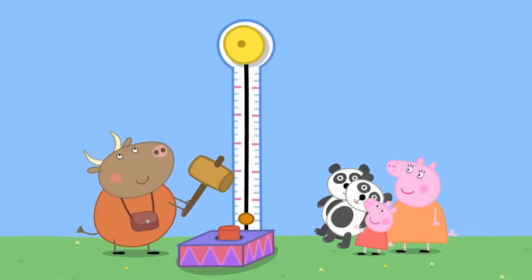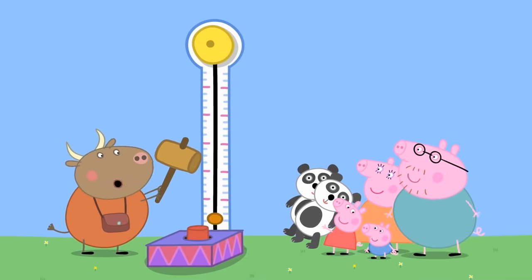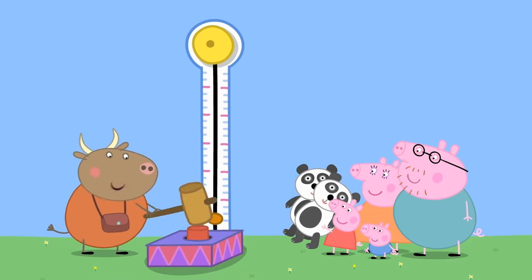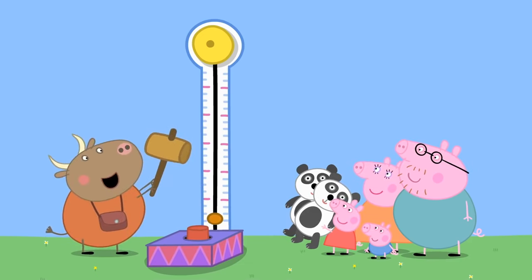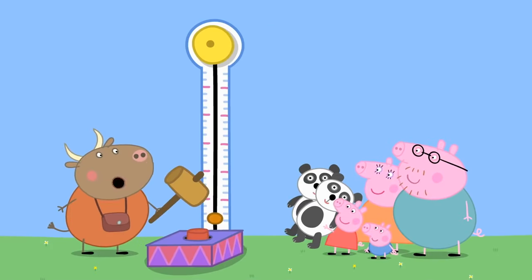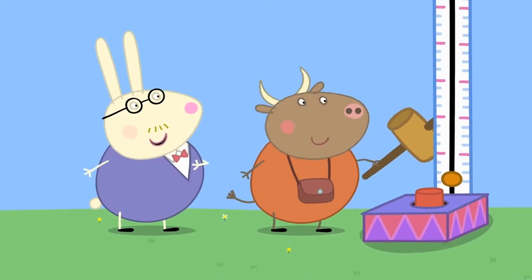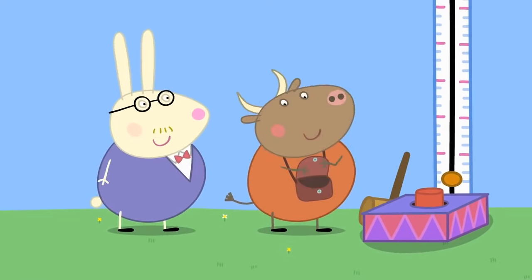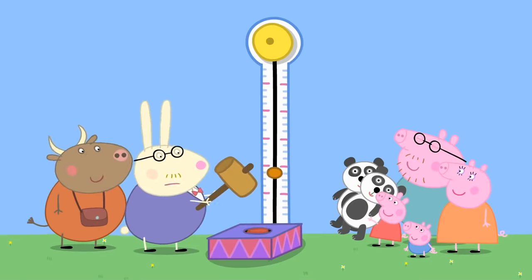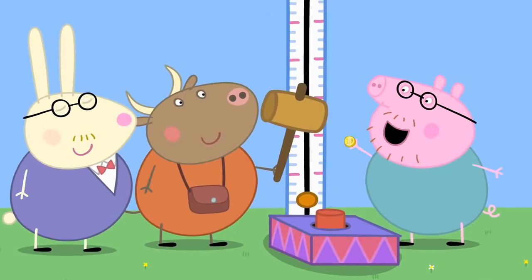Roll up, roll up! Test your strength on the old hammer and bell. What do we have to do? You hit this button with this hammer. If the bell rings, you win a prize. No skill involved, but you need to be strong. I'll have a go. £1. Bad luck. Ho, ho. I'm strong. I'll have a go.